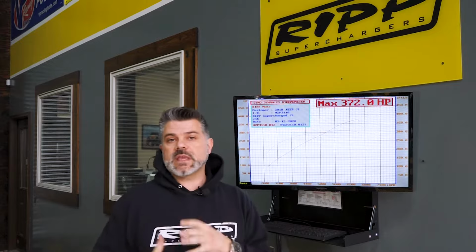more power. Same engine, same transmission, just a different car. And so it's going to be a little bit more powerful. So you can't pretend to have the same horsepower when you have this much more load.